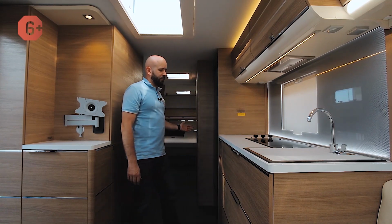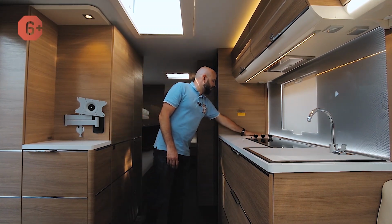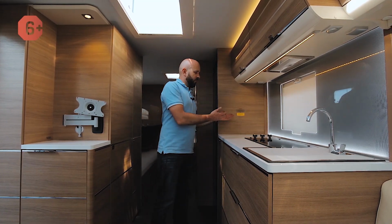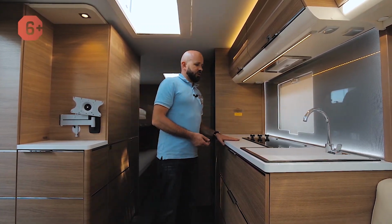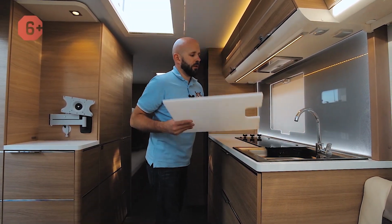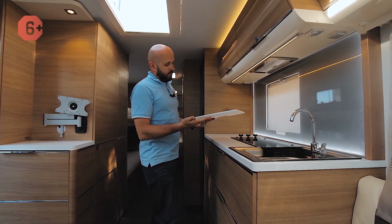Opposite the wardrobe, we have the kitchen. It has an unusually large countertop, so you could put your dishes over here to dry after you wash them. And this lid that covers the sink can function as a cutting board.